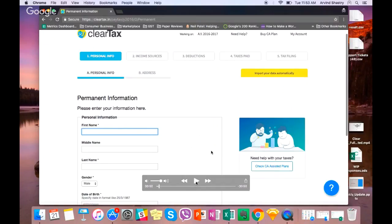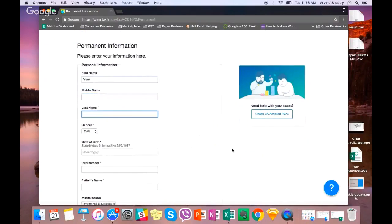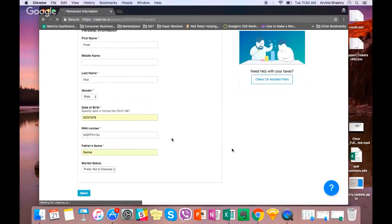Okay, so I'll first key in the personal information. As you know, Vivek Vyad is a dummy trader. All this information is dummy information. I'm just entering the mandatory information required for filing income tax returns. They are simply name, PAN, date of birth, father's name. Once you enter the details, you have to click on save.